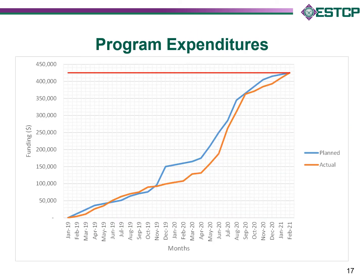Not knowing whether I needed to cover this or not, this is the expenditures over the course of the 2-year program. The blue line was the planned line, and the orange line is the actual one. To be honest with you, it's better to be lucky than good. Things moved around a lot due to COVID, but the lines pretty much lined up, and we were able to complete the project pretty much on time and under budget.